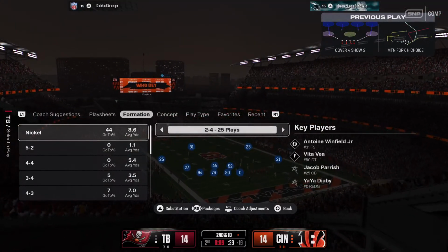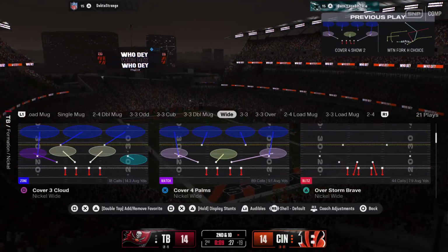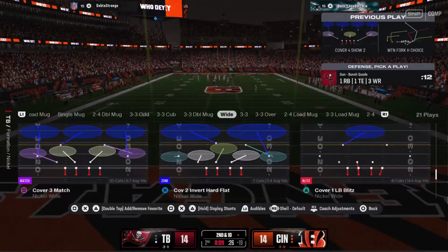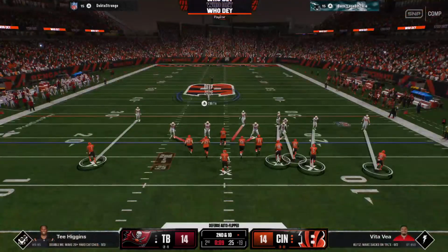I think he knew in the back of his head, Mike, he had to get rid of this ball a little sooner than he would have liked. And with that pressure getting there in a hurry, it just ends up being a wasted down. They'll try again here.